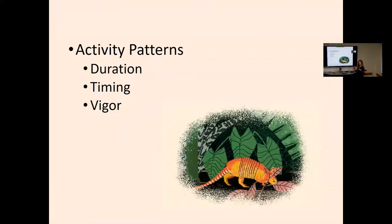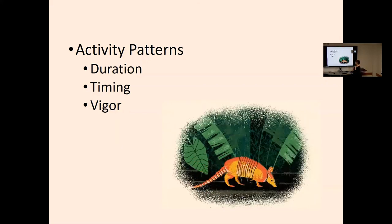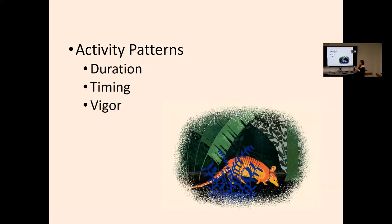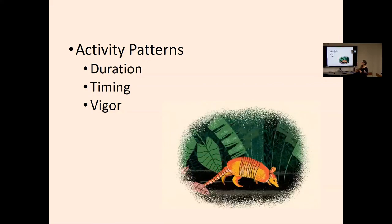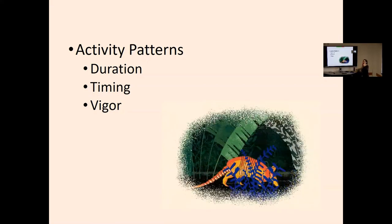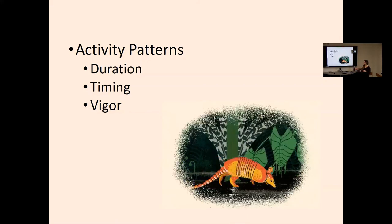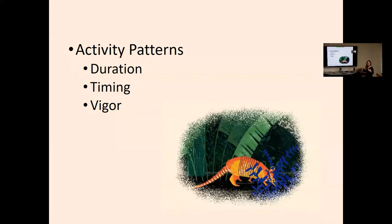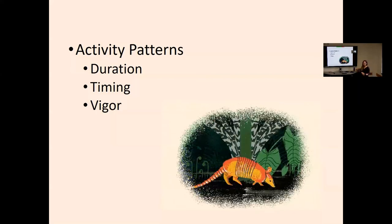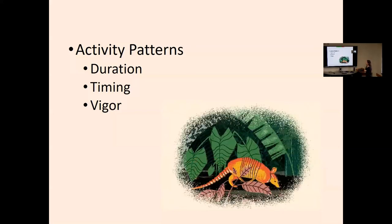And then what you do with all of that data. So what we wanted to do was evaluate if temperature was affecting activity patterns. And so we evaluated the effect of mean daily temperature on daily duration of activity, but also on when the armadillos decided to leave their burrows, and also how much they would walk once they were out of their burrows, because these are all indicators of how comfortable the animal is under that temperature.